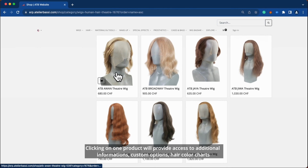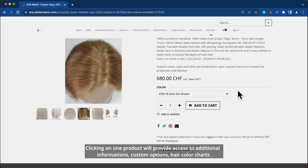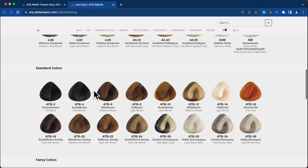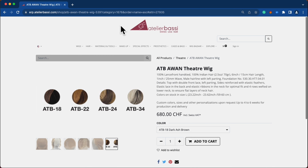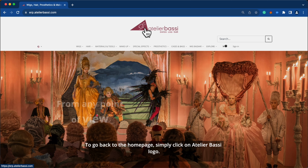Clicking on one product will provide access to additional information, custom options, hair color charts, and the add to cart button. To go back to the home page, simply click on the Atelier Bassi logo.